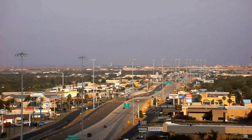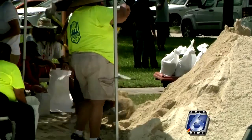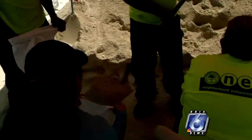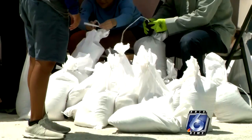But the main story continues to be along the eastern half of the country, where folks are getting ready for Hurricane Dorian. And this is definitely a strong one now. They're not expecting a direct hit along the east coast of Florida, but they still need to be prepared for that. And yes, that means filling up those sandbags.